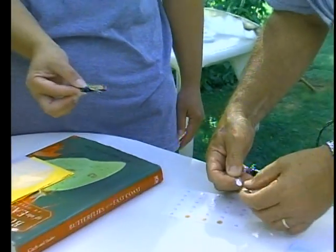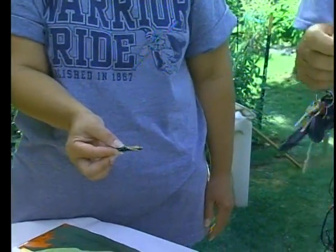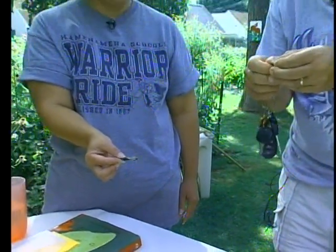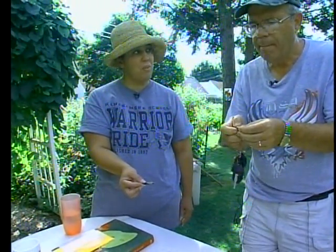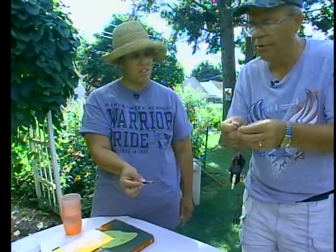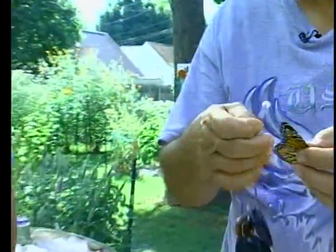How long have you been tagging? We've been tagging butterflies, monarchs, since 2002. They actually found one of mine in the year 2004. Wow, you've had one recovered. We had one recovered. It went to Mexico, 2,038 miles. Awesome. Of course, when they recover them, they're actually dead.